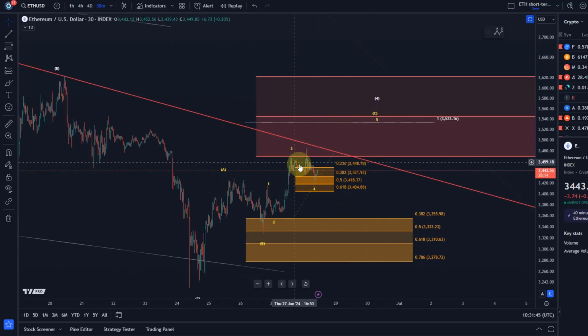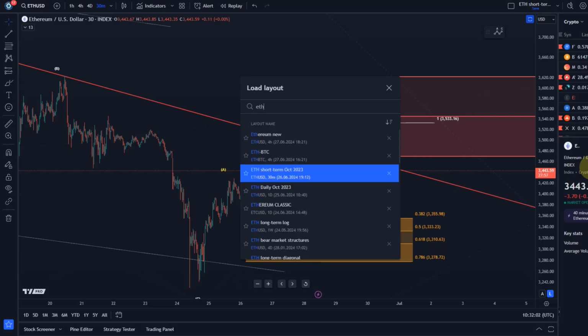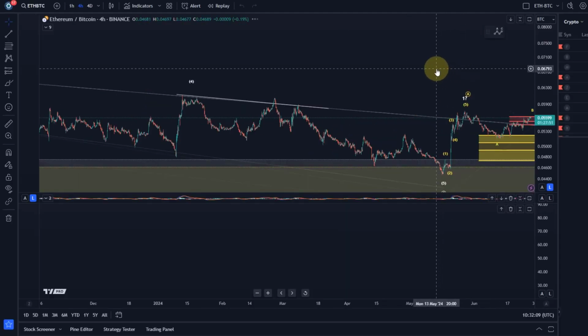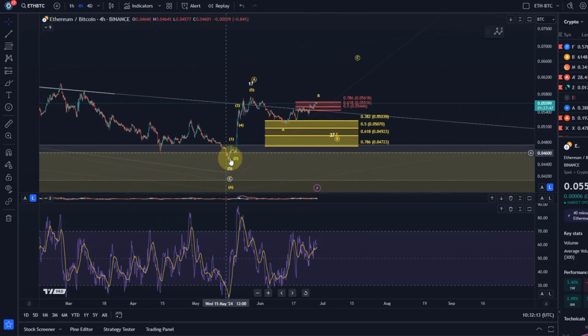But it looks stronger than Bitcoin. It definitely looks stronger than what Bitcoin is doing at the moment, and that might be related to the ETH BTC chart as well. So that's the update about Ether. Let's take a look at ETH BTC maybe briefly, because this is where Ether has now started to perform quite well, actually. ETH BTC, you know that we've been watching for higher due to the first initial 5 wave move to the upside here.